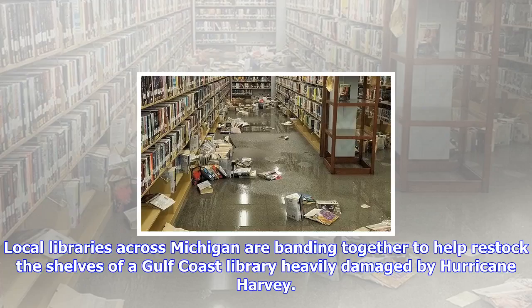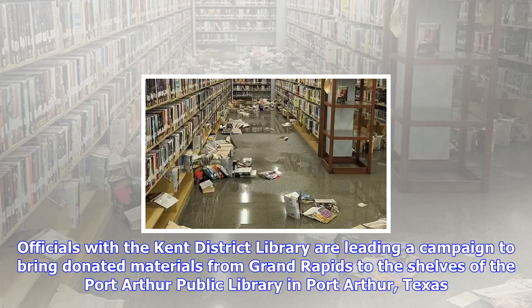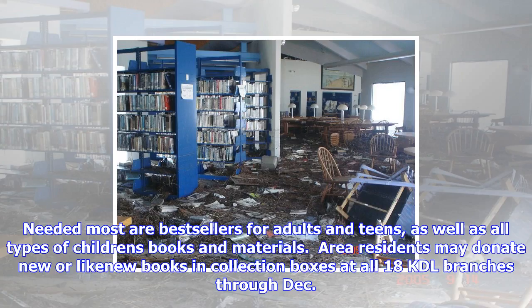Local libraries across Michigan are banding together to help restock the shelves of a Gulf Coast library heavily damaged by Hurricane Harvey. Officials with the Kent District Library are leading a campaign to bring donated materials from Grand Rapids to the shelves of the Port Arthur Public Library in Port Arthur, Texas.